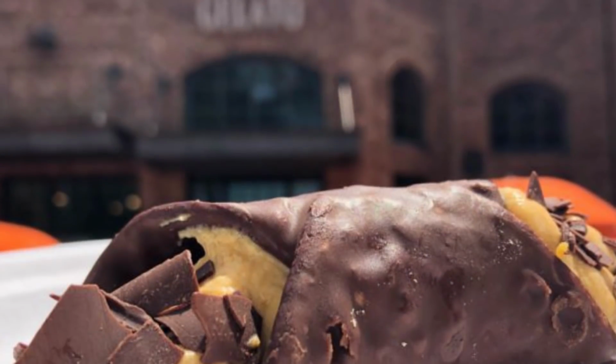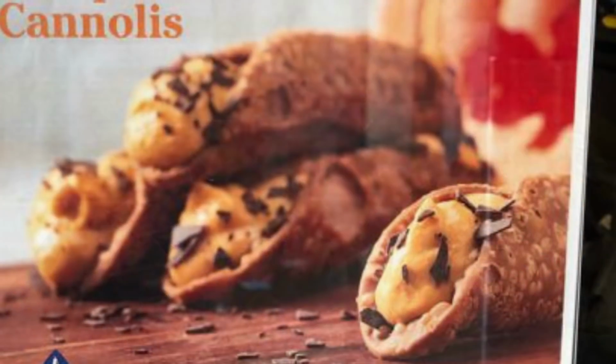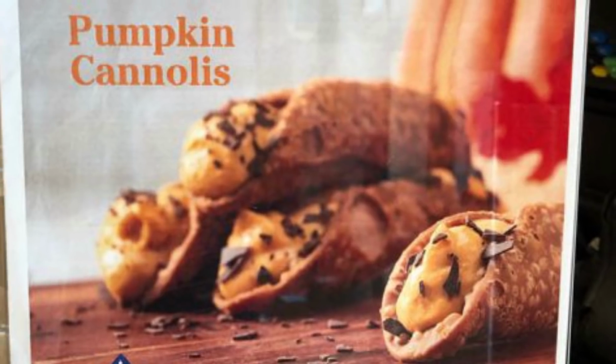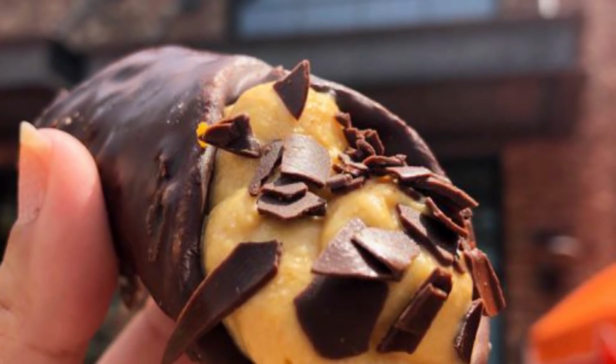And then Vivoli Il Gelato has that pumpkin cannoli along with a couple of other great fall snacks this year. So you can choose between a traditional or a chocolate shell. And the chocolate shell was really, really good, by the way. And we enjoyed the fact that the filling wasn't too sweet. So it's that pumpkin cannoli with just that pumpkin tinged filling.